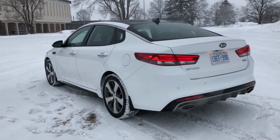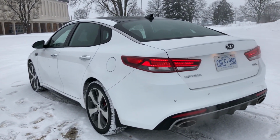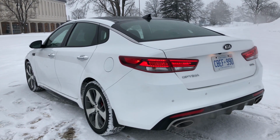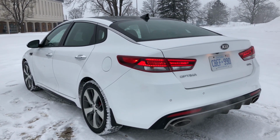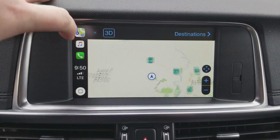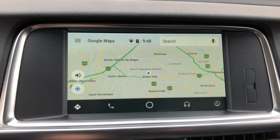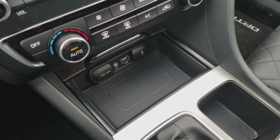We really enjoyed our week with the 2018 Kia Optima SXL Turbo, and I think you will too if you're in the market for a mid-size family sedan. We found the navigation to be one of the best that we've used so far. Apple CarPlay and Android Auto are also two huge pluses for this vehicle, along with the wireless charger.